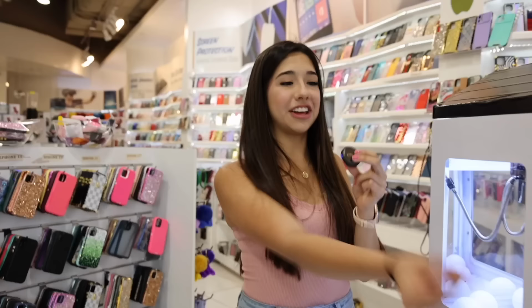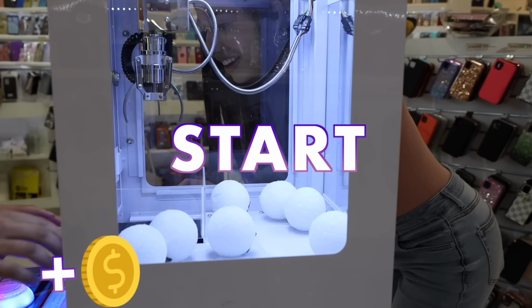There you go. One token to play. Good luck. Oh my gosh. Which one are we going for?